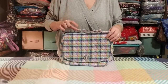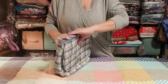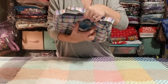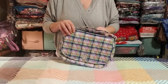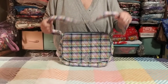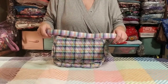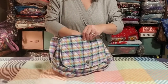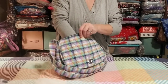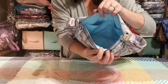I'll do a comparison with a couple of other bags for this style so you can see the size of it. The back has that little tiny slip pocket meant for your phone or what have you. The adjustable strap, but it's not removable. It is definitely adjustable though. And then on the inside, it is your standard one zip pocket on the back, two slip pockets on the front.